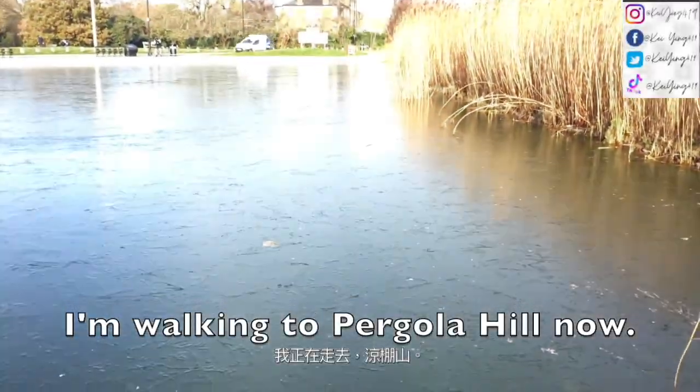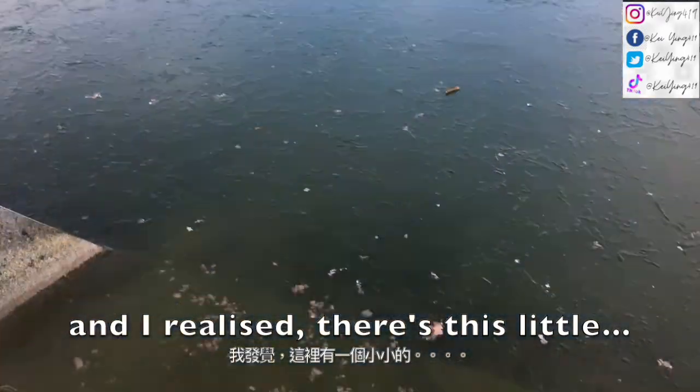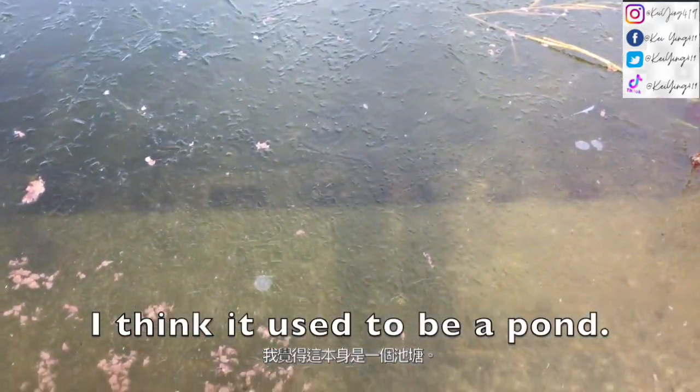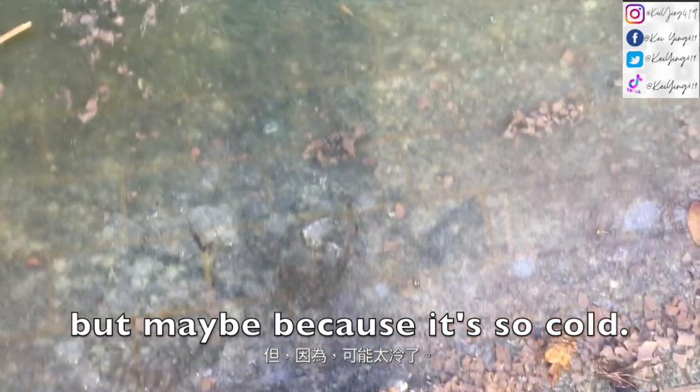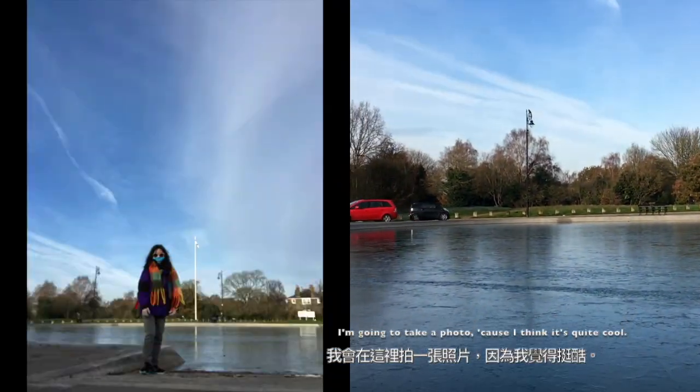I'm walking to Pergola Hill now, and I realize there's this little, I think it used to be a pond, but maybe because it's so cold, it freezes into ice. I'm gonna take a photo of it because it's quite cool.